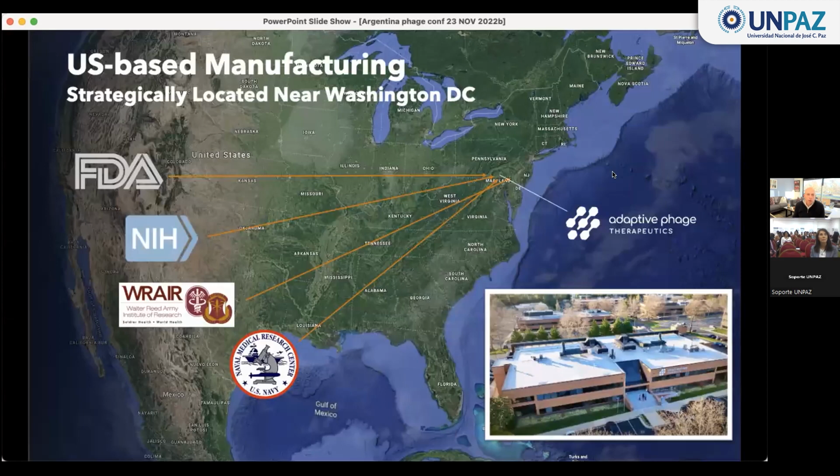The company is located near Washington, D.C., which just happens to be where I grew up. But there are strategic reasons why it's good to be located near the nation's capital, because we have easy access to the FDA. We're also close by the National Institutes of Health, and both the Army research facilities and the Navy research facilities.